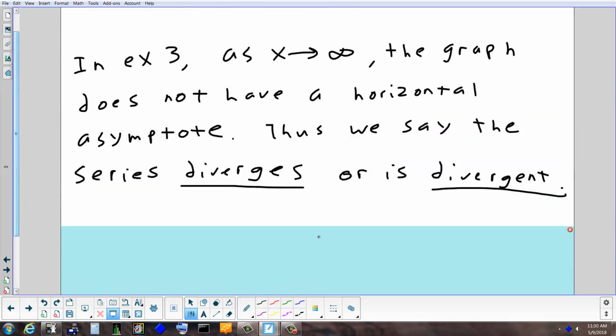So diverge. In that example, as x got bigger and bigger, as we added up more and more terms, the graph did not have a horizontal asymptote. It didn't level off. We just kept getting bigger and bigger and bigger numbers. That kind of sum is called divergent. It diverges, or you could say divergent.